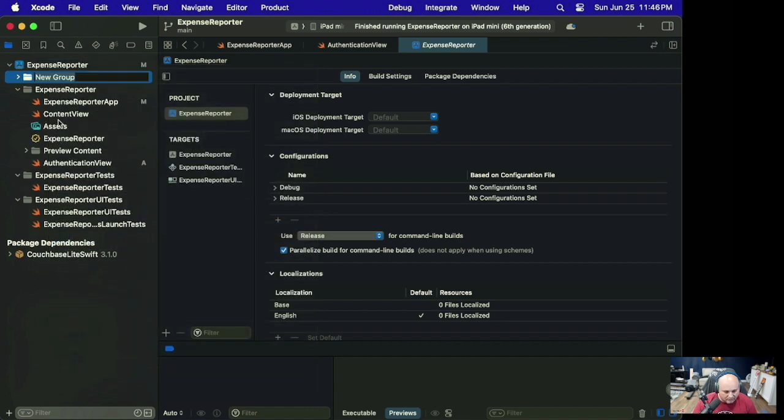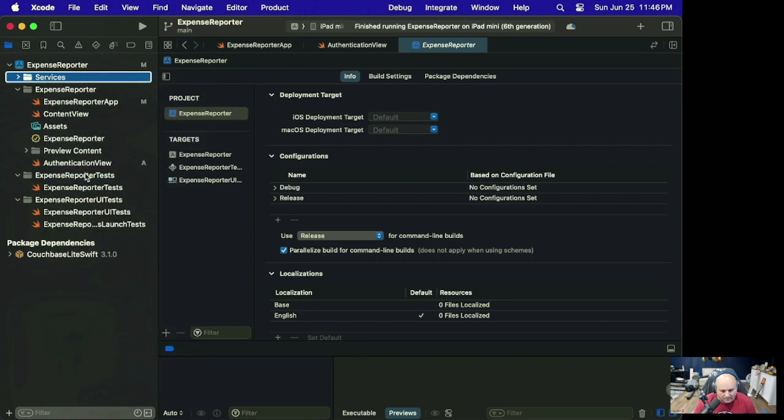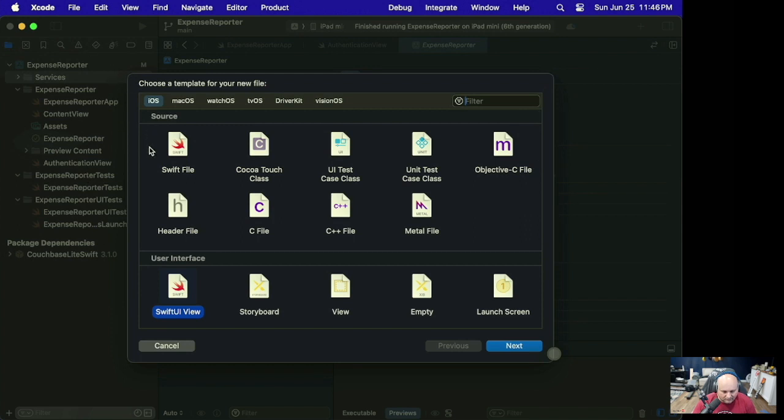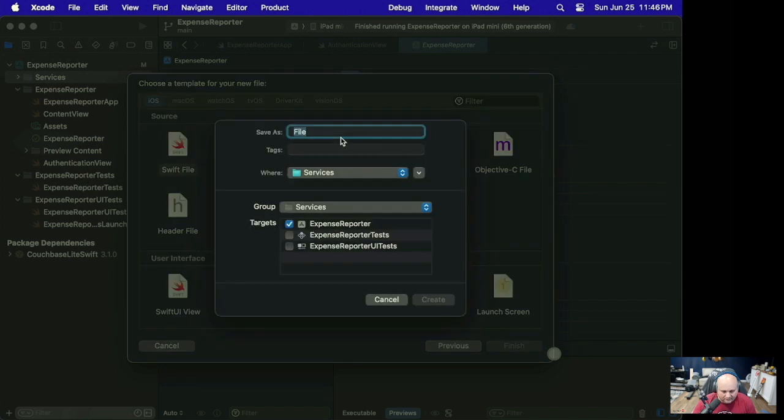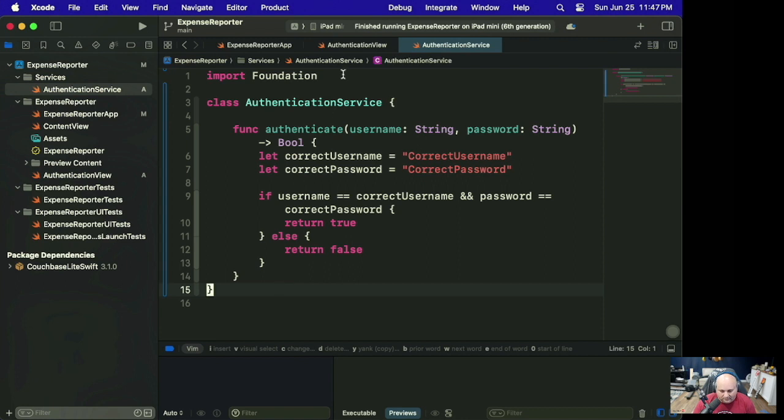I'm going to make a new group here. We'll call this services because I do like some clean code. Let's add in a new file, just a regular Swift file. Click next. We'll call this authentication service. We'll take all this, pop this in, and click save.